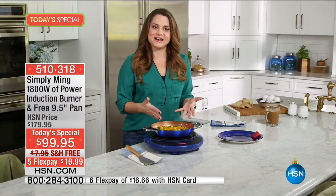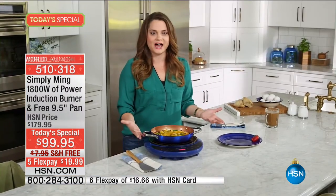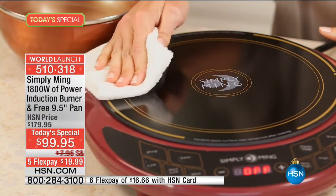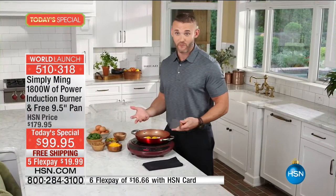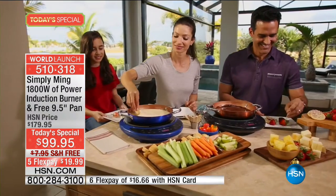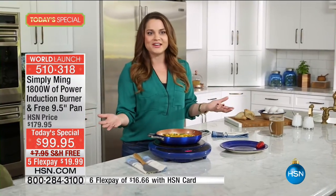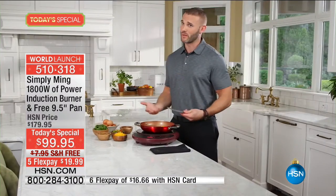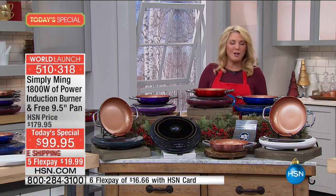I can saute my vegetables. I can sear a steak. It's so versatile. When I spill cheese on the top of the burner, it doesn't cook, so it's easy to clean up. This product is easy to take wherever you need to go. I love how this is so lightweight and portable. I can take it anywhere with me, to potlucks with friends, potlucks at the office. Ming has done it again. For the convenience and the ease of use and the portability, it's unbeatable, it's unmatched. Just stop using your stove. You don't need it anymore.